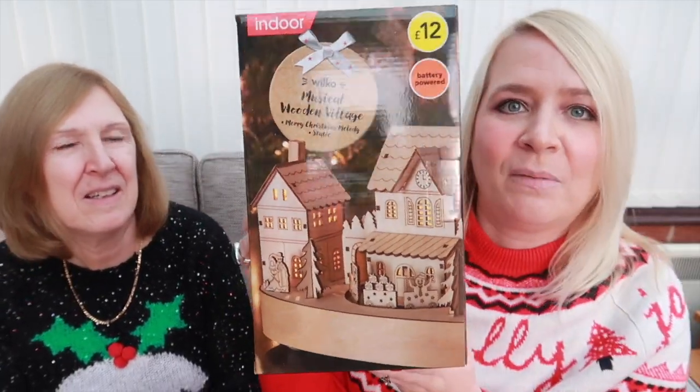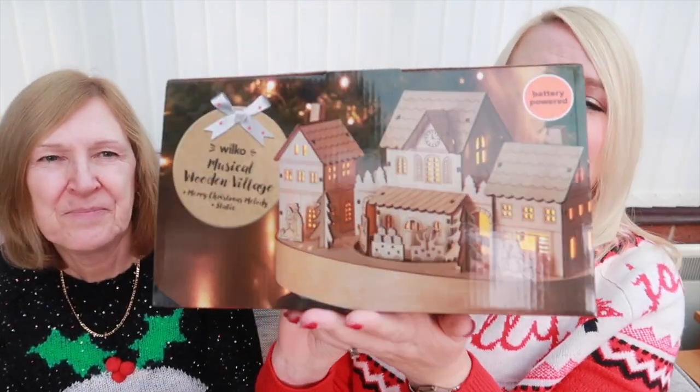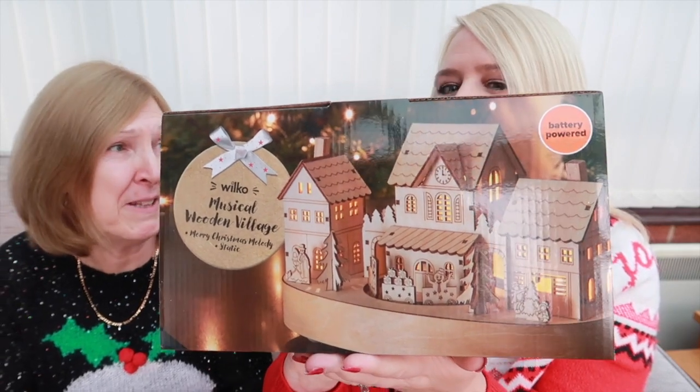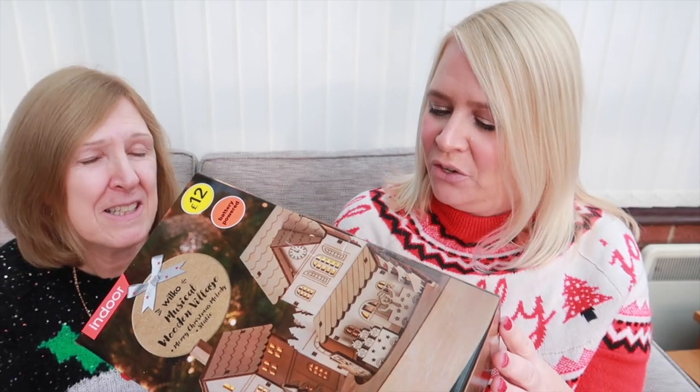We love these. I need to knock you out. There we go. It's a little musical wooden village. The kids are going to love this. I think that's going to go in my living room. Yeah. Like the main, the star of the show. It's going to be where the fireplace is. Yeah. I think we've got two. We've got one bigger. That looks really nice.